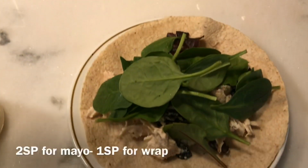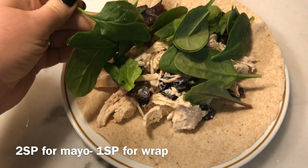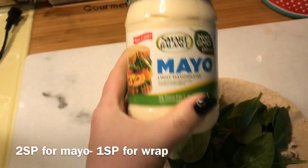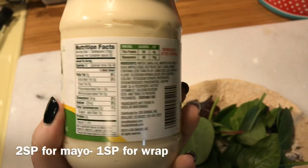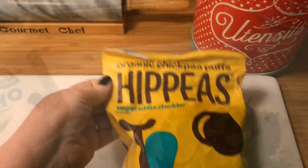And then for lunch, I just had a little wrap. Again, another Wellness wrap, and then I just made a chicken salad with grapes. This mayonnaise, I count as Simply Filling. It's the only one I could find that did not have soy in it. It's only 50 calories and it's non-GMO, so it's 2 Smartpoints if you're doing it regular.